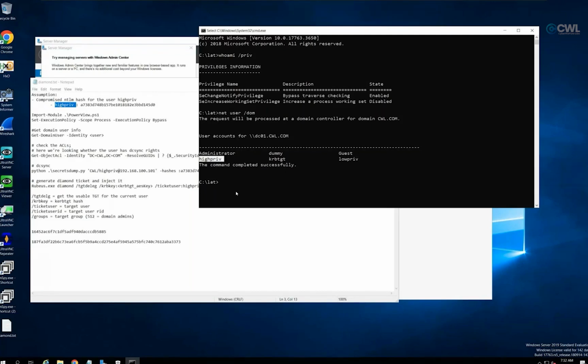Since it is a domain admin user, we can simply perform the DCSync attack to dump the krbtgt keys. But let's say you have compromised one of the users, and if that user has the DCSync replication privilege enabled, then you can simply perform the DCSync with that particular user as well. So if that user has been given the DCSync privilege, then even if it's a low privilege user, it can perform the DCSync. And if you have compromised that user, you can simply perform the DCSync attack.